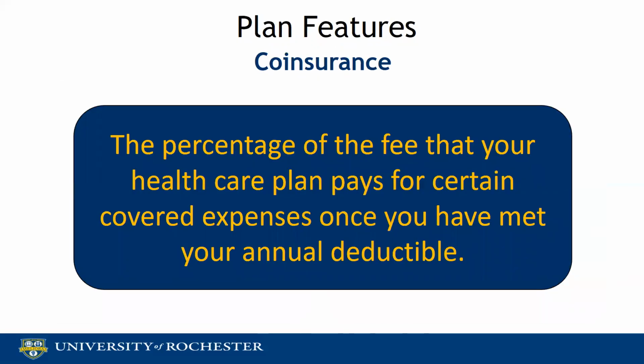Next, for understanding your plan design is your coinsurance. Coinsurance is once your deductible is met, all inpatient, outpatient, and ER services are covered at the applicable coinsurance rate. And this is the percentage of the fee that your healthcare plan pays for certain covered expenses once you've met your annual deductible.